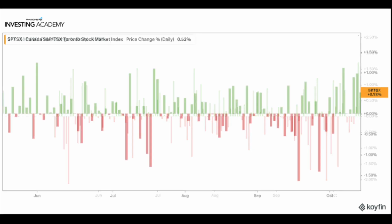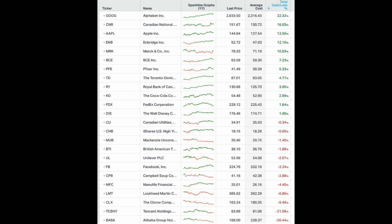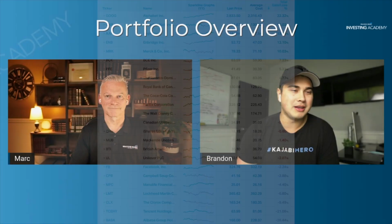It's the exact same on the TSX. You're seeing just as much green as you are red. And of course, the NASDAQ is a very similar story. But I think the takeaway from that is that our performance, the fact that half of our stocks are up, half of them are down, is a pretty good representation of the market. It'd be a different story if the markets had powered on and all we'd seen is green, green, green, and then we had half of our account in the red. Well, that'd maybe not be the brightest thing.